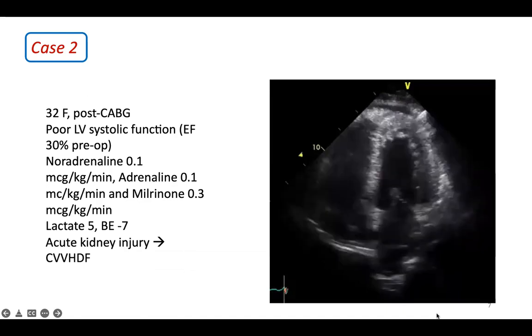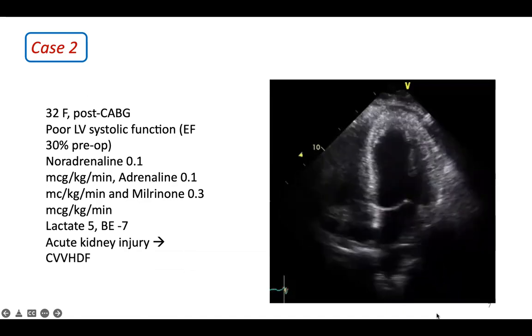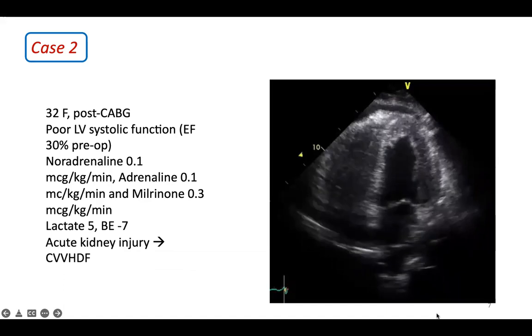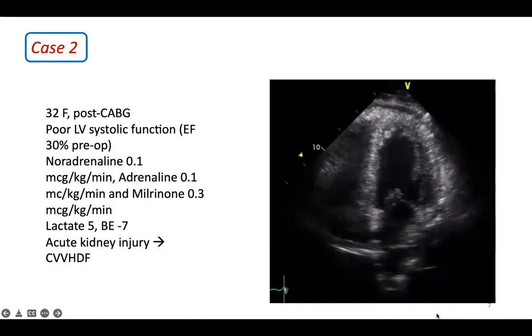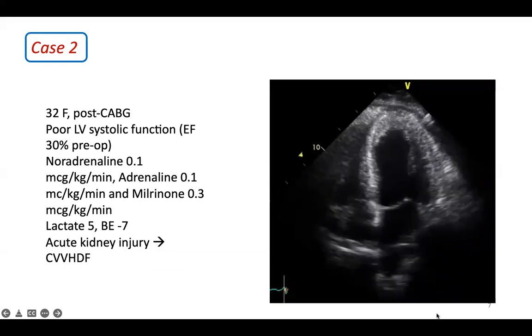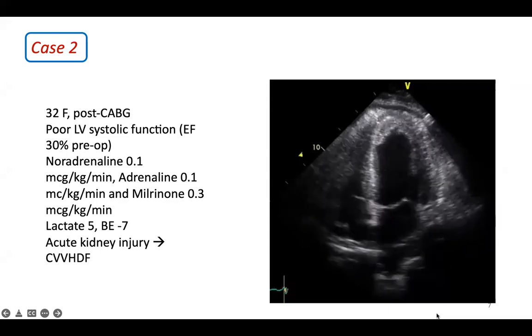الكيس الثانية كانت يعني young female, 32 years old, had a CABG operation. Post CABG, her LV systolic function was poor, and also pre-CABG, her LV systolic function was poor. And as you could see, the ejection fraction was considerably impaired. And actually, the clip you are seeing here in front of you is immediately after CABG.